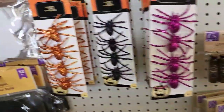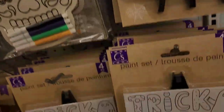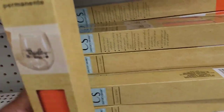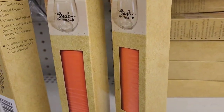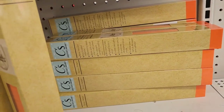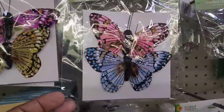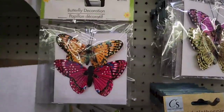All the Halloween fabric. Spooktacular. And then they got these here. And they also have the vinyl paper, the Crafter's Square in the orange color. Look at that. Really, really pretty. Just the color for Halloween. Orange Crafter's Square vinyl paper as well. This beautiful floral garden, 2-count butterfly decoration. They have it in this design, beautiful and pinky. Then they got it in this purple looking one, and they got it in the red one here as well.